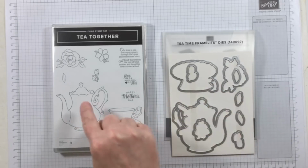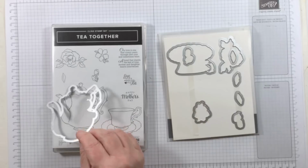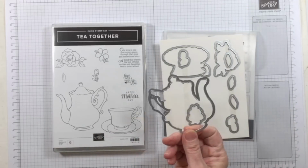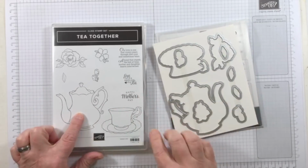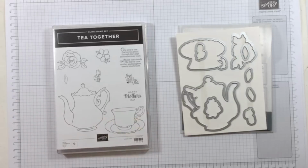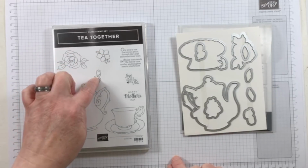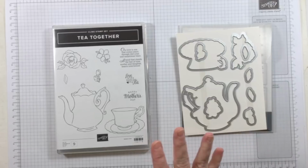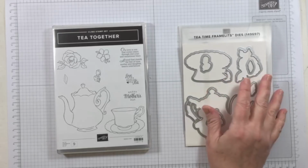And these framelits do cut the images out. And this is a pretty big framelit here. Look how big this teapot is. Isn't that cool? I really like it. It's just a single sheet here, but these items are really, really going to be fun. I can see adding all sorts of textures to this particular image here. You know, teapots are something that are very expressive, and you can let your teapot shine by adding all sorts of patterns, or you could add these little images onto the teapot, or you could really go big and do stripes, do watercoloring. It's going to be a lot of fun, and I think that this set of framelits that goes with it is genius. I absolutely love it.